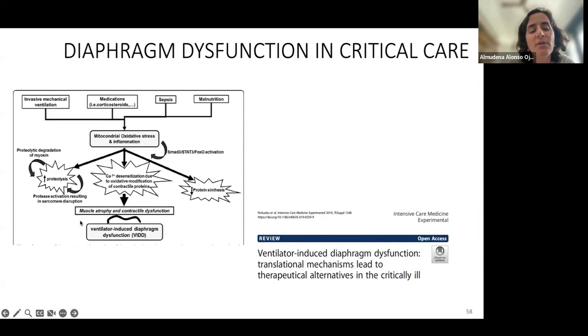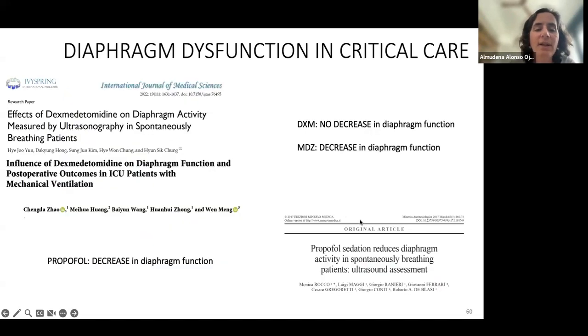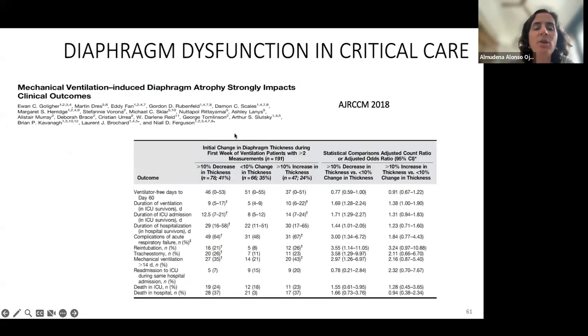This is the concept of ventilator-induced diaphragmatic dysfunction, which has also been studied in animal models, in which you can see these are the muscle fibers, where the control ones are completely different from those with critical illness, also in the number of fibers they have. There are also different publications about some medications related to diaphragm dysfunction, for example propofol or midazolam, but not dexmedetomidine. So sedation is also related to diaphragm dysfunction.